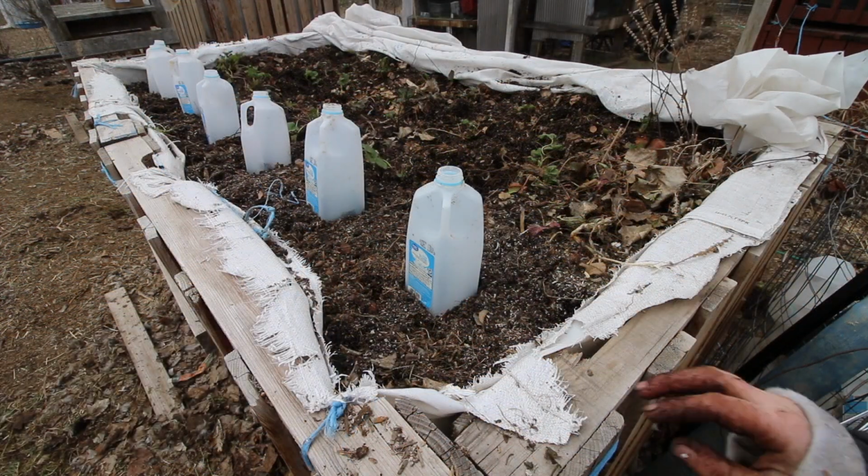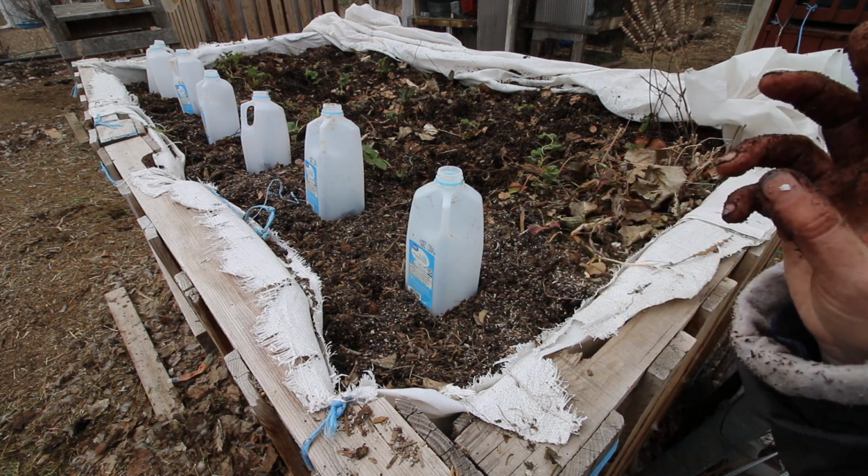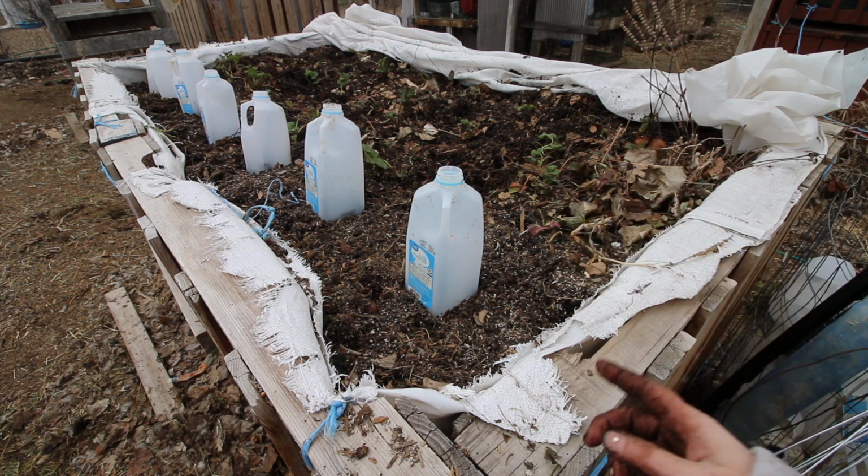Alright, what I've done is replanted this bed with strawberries, just much less thickly, much thinner. And we're going to go put some more potatoes in another bed, but first what I'm going to do is get my soaker hose out and get this one set up to be a soaker hose.